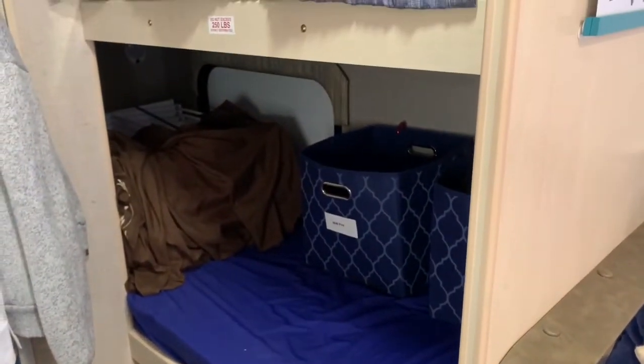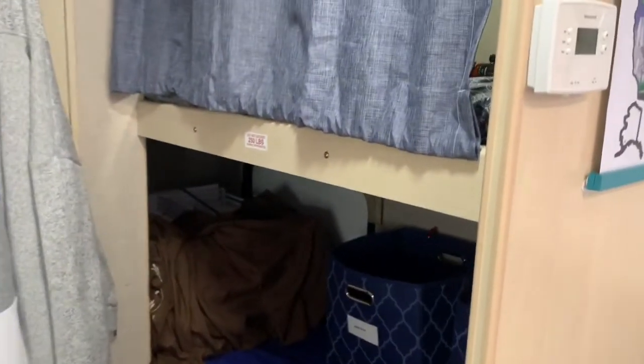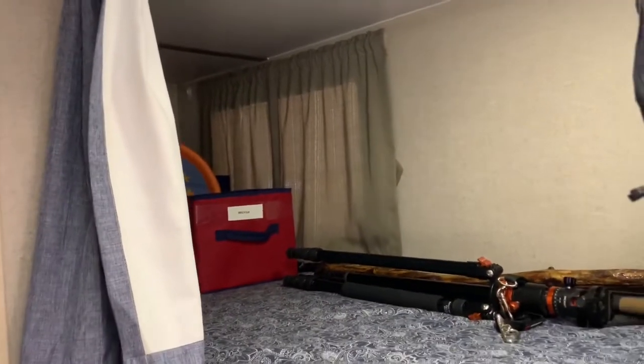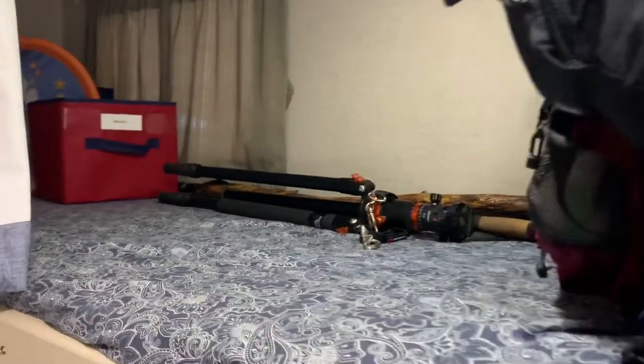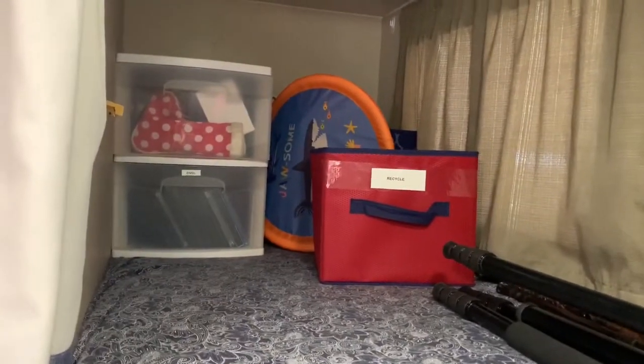Our son has pretty much outgrown it, but we love it for storage. So this was a privacy curtain before, but we still use it. And when we open the window up here, sometimes we'll leave it open at night and then it gets cold and I just close the curtain instead of climbing up and closing the window. But it provides lots of extra storage for all kinds of extra doodads.